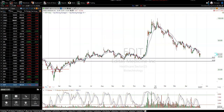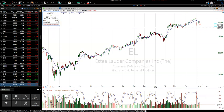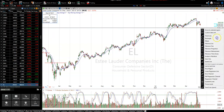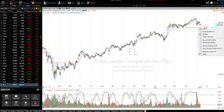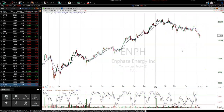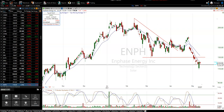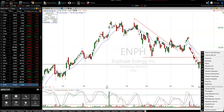Edit, same thing, down from 100. I was looking to short that one too, and I just missed it. Estee Lauder looks like it wants to break down. Maybe under 280. This ENPH, this is another one that should be shorted in here. It has volume.